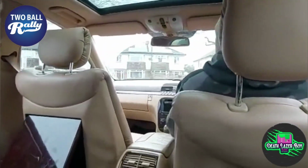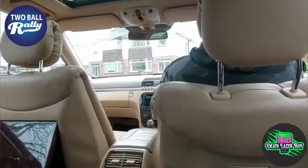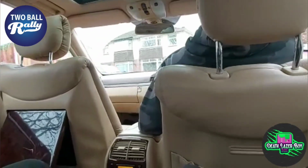The tyres are okay, yeah. Every tyre is a different make. Well, that's to be expected, isn't it? They've all got tread. And there's a new battery on it as well. And I think he's recently done ball joints on it.